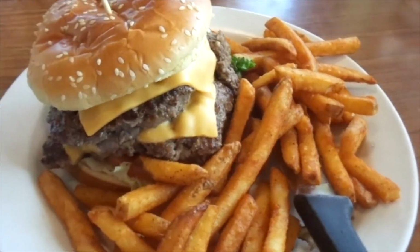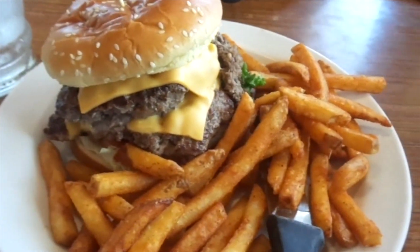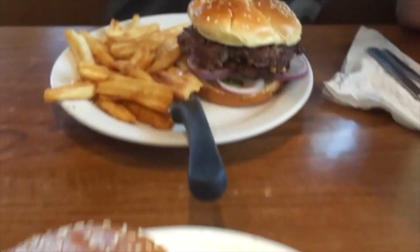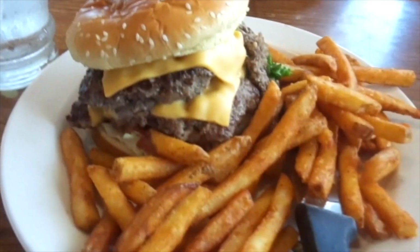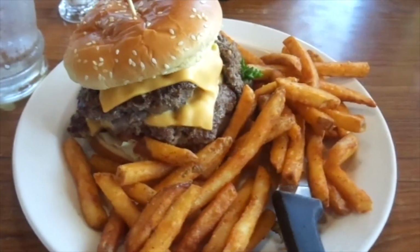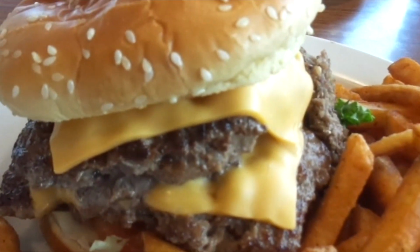Look at this, my darlings. This is what I'm having. I know I'm being bad to the bone today, but we're at Denny's, by the way. And Hubby's got the same, but he got onion on his. This is mine. Look how beautiful that looks. Yes, it looks good. Oh my gosh. We'll zoom in.